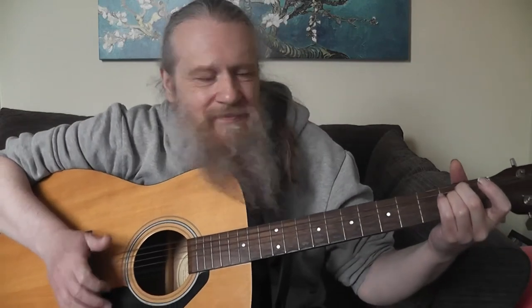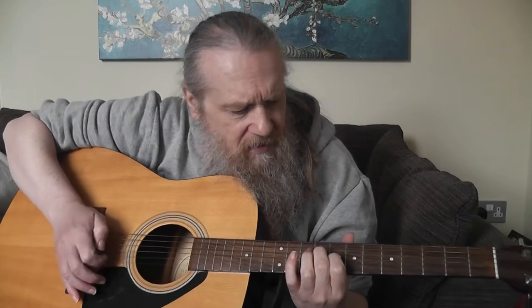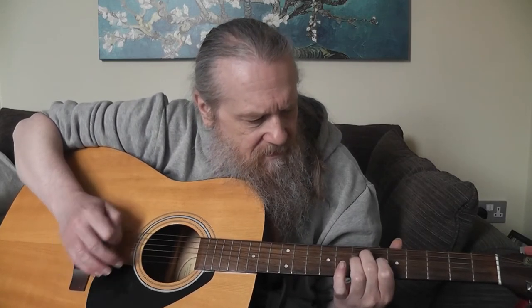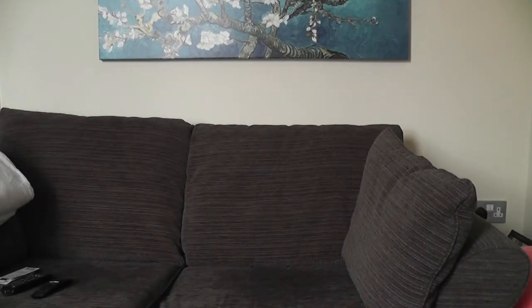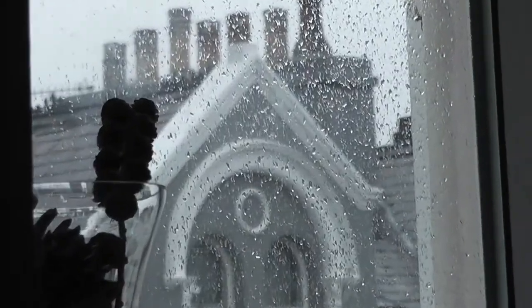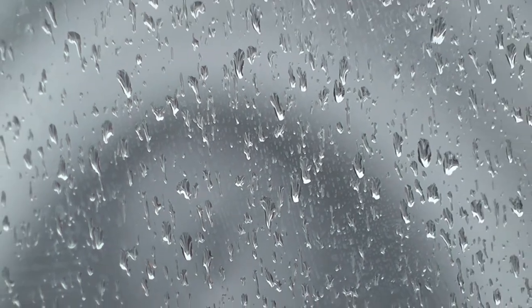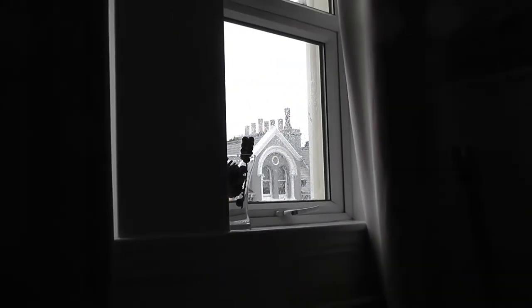I'm here. I love this guitar. What, that guitar? I'm taking that guitar. Don't tell Julie, I'm taking that guitar. Just another rainy day.